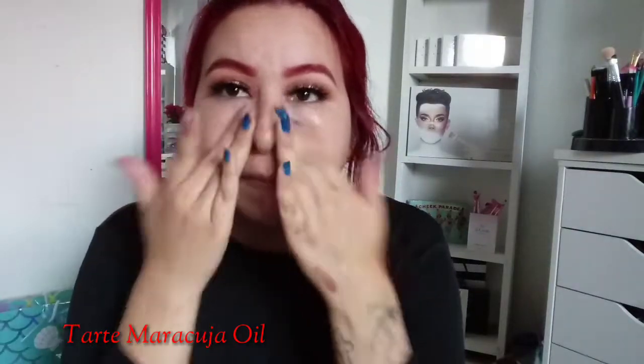Oops, on each side of it. I know it might seem like I applied a lot, and yeah, I did. I know I did apply a lot, but it really does help whatever I'm gonna use on my face go on a lot better. Okay, what I'm gonna do now is apply a little bit of this Garnier Moisture Rescue moisturizer.